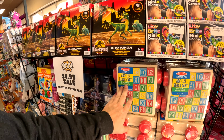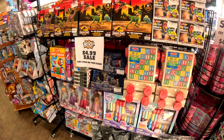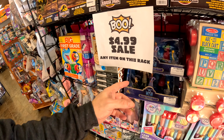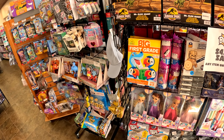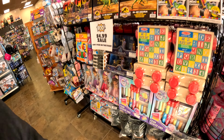Now I have Melissa and Doug classic toy ABC block carts. These came off one of our very first Target buys, or did they? They did. Then I put a couple of these Wish figure play sets down here. Maybe I'll move this sign. Some of these Captain America puzzles. There are some Barbie color reveals, some books, some of these little Bebops, chalk, tech deck, and some of those Batman stuffies we talked about.